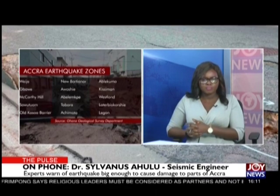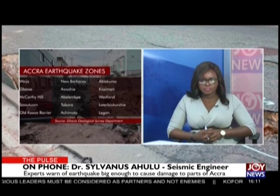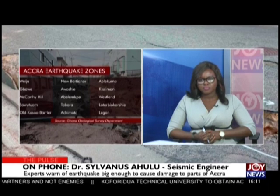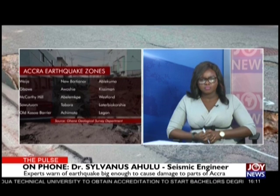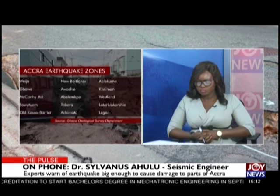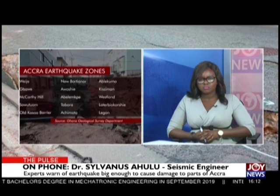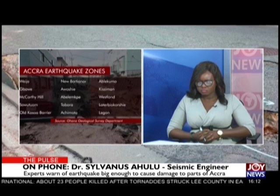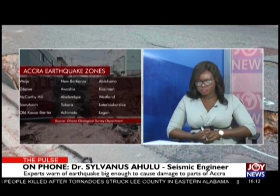Yeah. There are two major fault zones. One is along the coast, and the other is from Pole down there. And the two meet around those areas. And those two faults are active. When we say a fault is active, it implies that it often generates earth tremors. So the junction there is a highly active area. It is supposed to be a very high hazard area in terms of earthquakes. So we are not surprised the area is experiencing some of these tremors frequently.